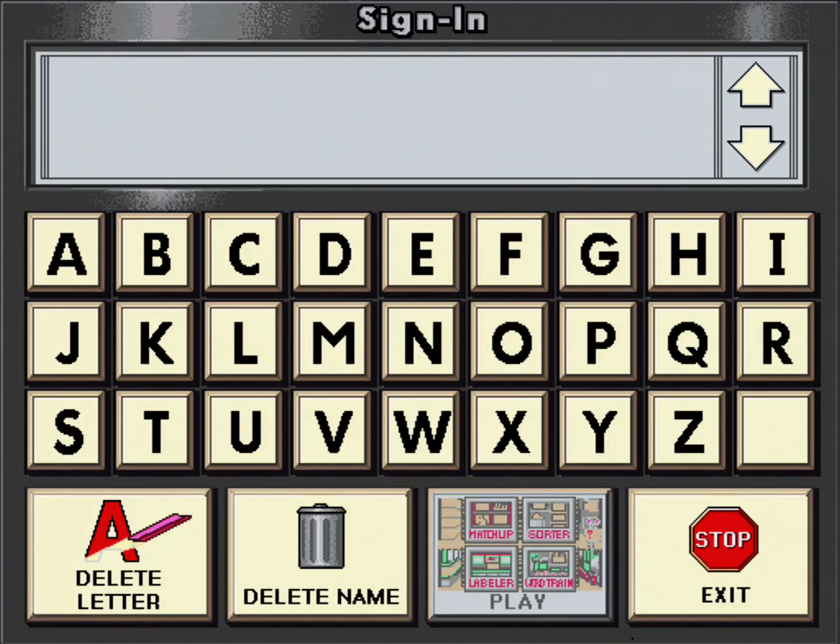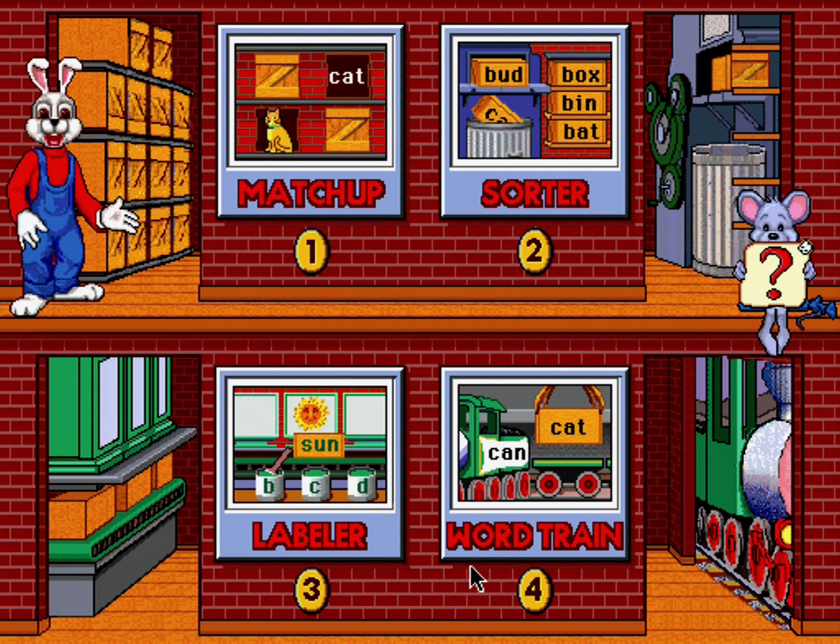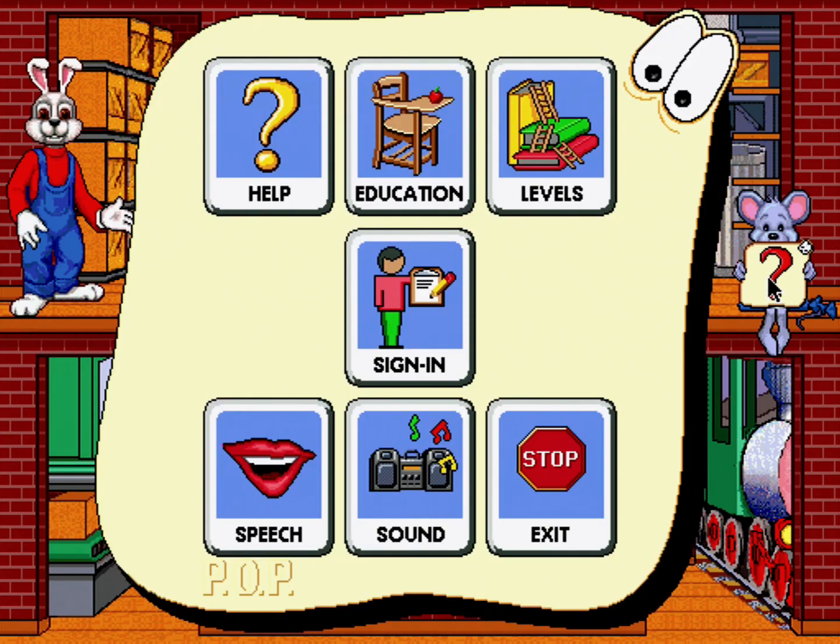To get into the factory, just spell your name. Then click on play to start. M. R. Space. E. T. O. Now you're inside the factory. To play, choose an activity. You found Pop. Click on its buttons or click on its eyes to return to your activity.